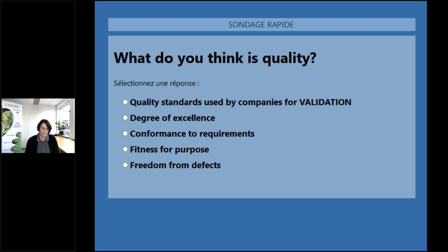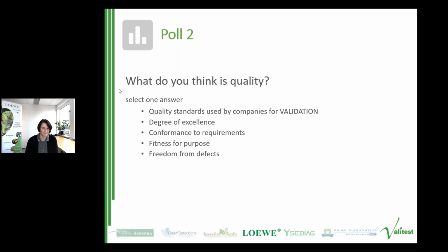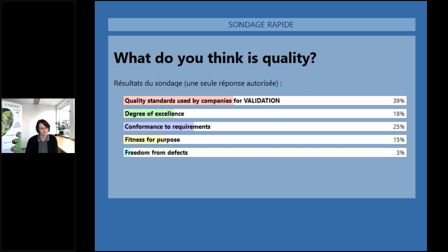About 80% of the people have voted. I will wait a few more seconds. Okay, it's not changing anymore, so I will close the poll and share the results. We have a majority for quality standards used by companies for validation, but the rest is quite undecided, which is actually not a big surprise.